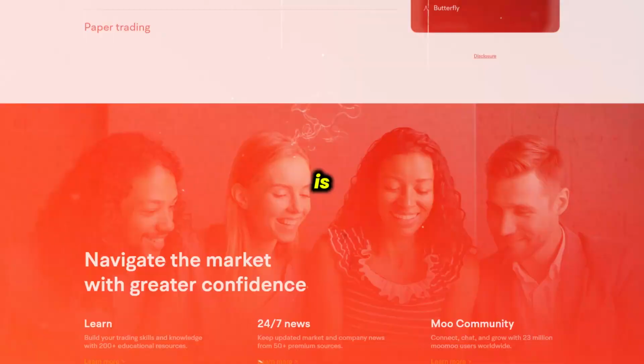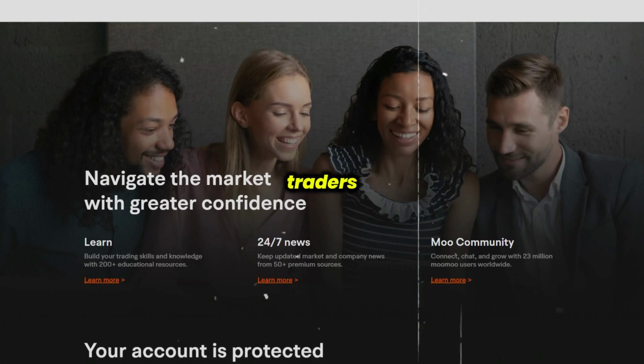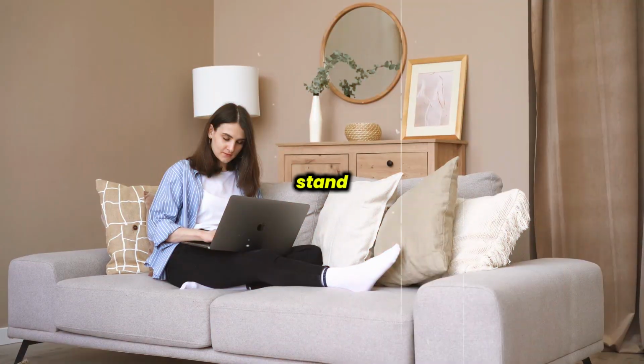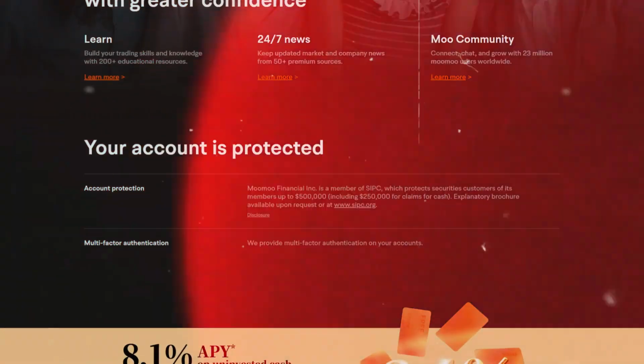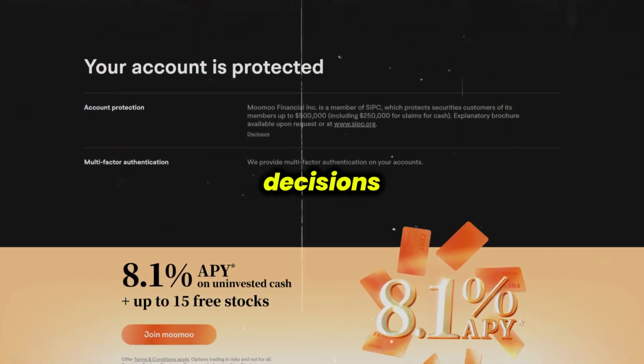Overall, Moomoo is a solid and legitimate platform, especially for intermediate and active traders. Its commission-free model and advanced features make it stand out. However, the lack of retirement accounts and around-the-clock support may be a drawback for some users. But as always, do consider speaking with an expert before making any decisions.